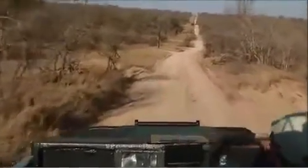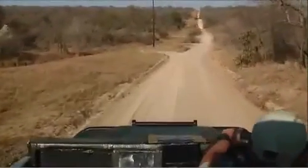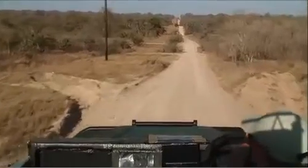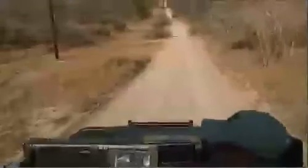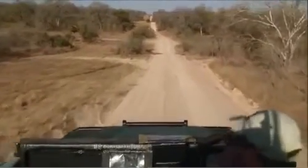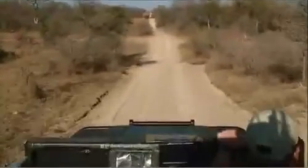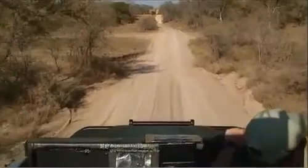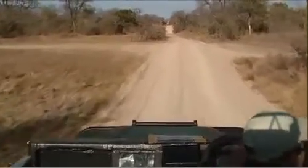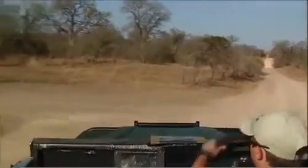We'll just take this little road that cuts around Twin Dams here. Have a look around. Fire break. Just have to take this way around. Okay, Twin Dams Road.